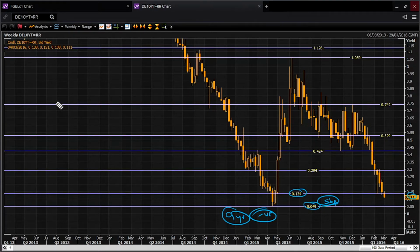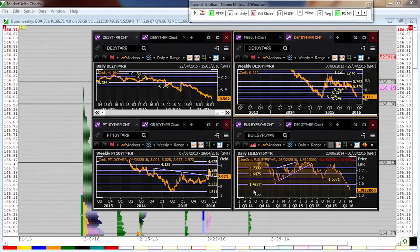So just keep that in mind now, guys, because really there's not much structure in this area. And if we can hold a bid above this area in price and an offer below this area in yield, technically we should be trying to go test that area out at least. So that is how we're looking in the Bunds. I think very interesting structure, very interesting little break that we had this morning.